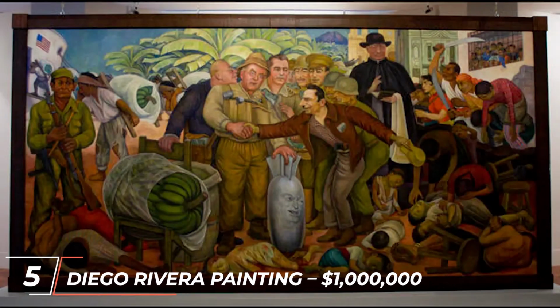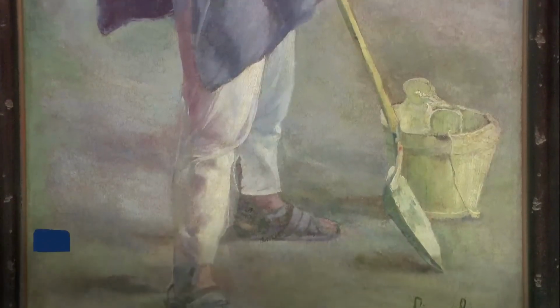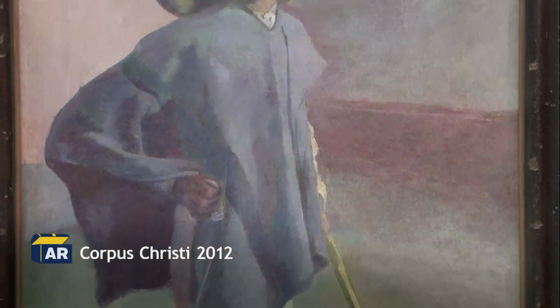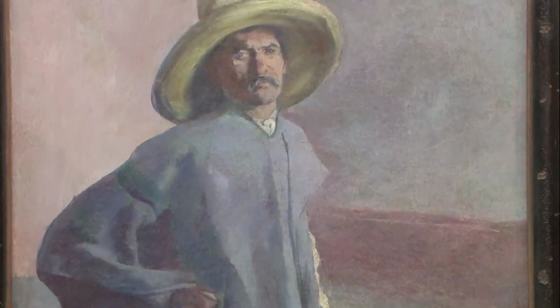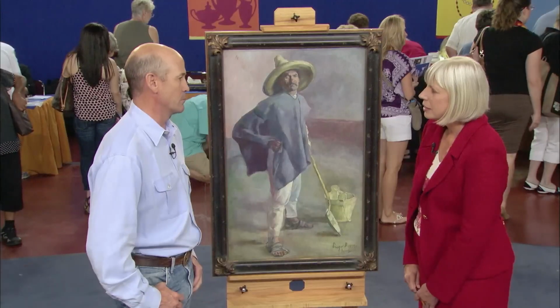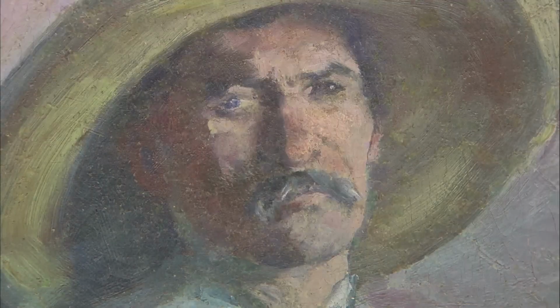Number 5, Diego Rivera painting, $1 million. Sometimes great art hides in plain sight. In Corpus Christi, Texas in 2012, a man brought in a large oil painting that had hung behind a door in his house. It was signed by Diego Rivera, famed Mexican muralist. But could it be real?